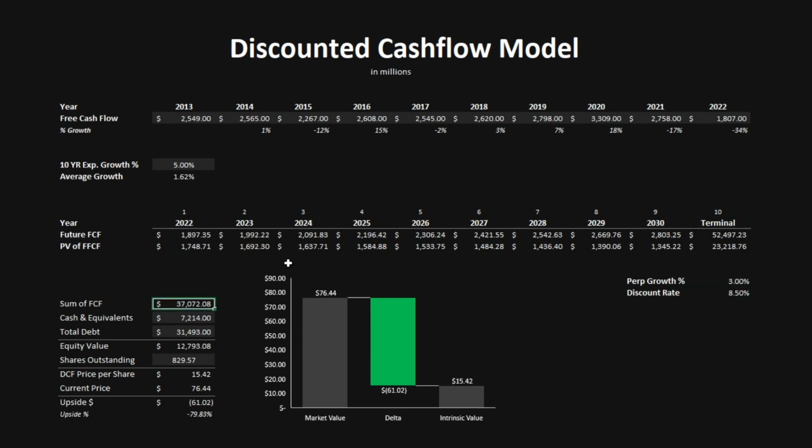This gives us a sum of free cash flow of $37 billion, and to get an equity value, we have to add the cash and equivalents and subtract the debt, leaving us with an equity value of $12.7 billion. And dividing this by the amount of shares outstanding, we get a discounted cash flow price per share of only $15.42, which is almost a 80% downside from the current price. Wow, that's incredible.